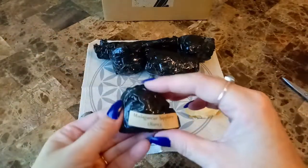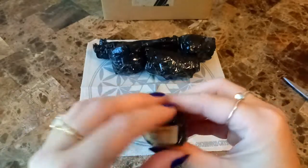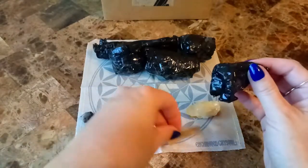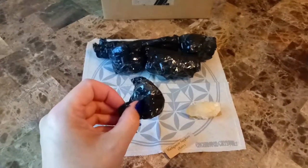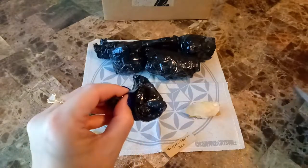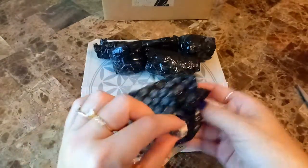Next up, ooh, Madagascar Sapphire. Nice. I do enjoy getting different things in my Enchanted Crystal boxes. I have a very large collection, so I'm going to get doubles from time to time. I know that going into these, but I do like when I get something different.